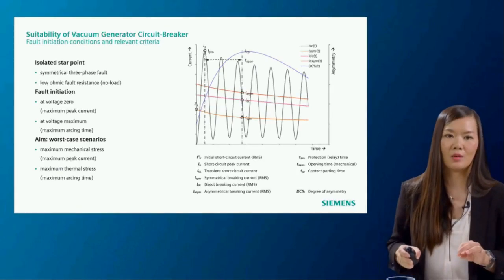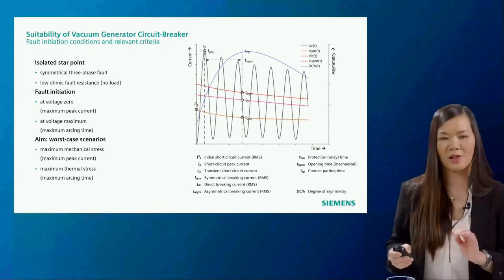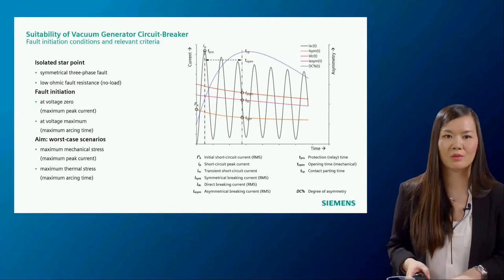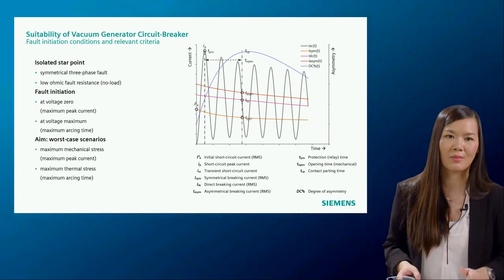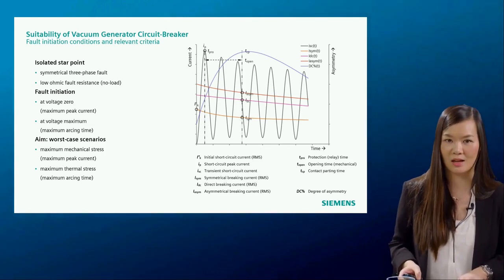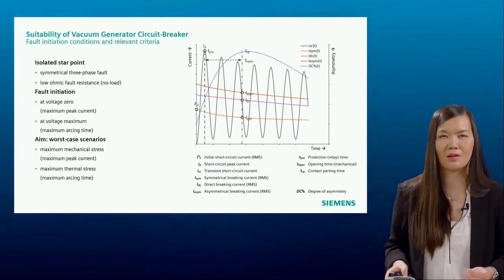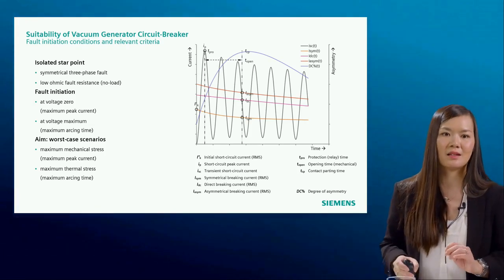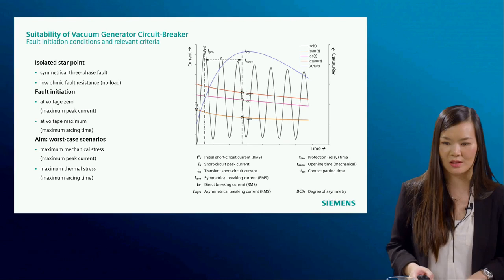So we start with the fact that actually all generator applications, motor application in the medium voltage, they are operated with the isolated star point or with the high impedance star point. And because of that reason, the maximum short circuit current level you can get is if a three-phase short circuit happens. And that is what we have to do when simulating short circuits. Secondly is about what is the fault resistance when initiating the short circuit.